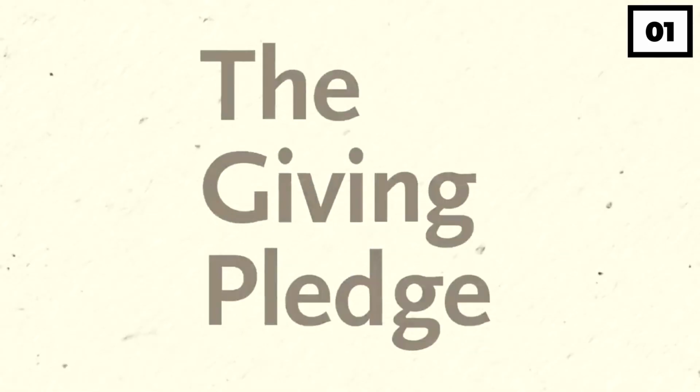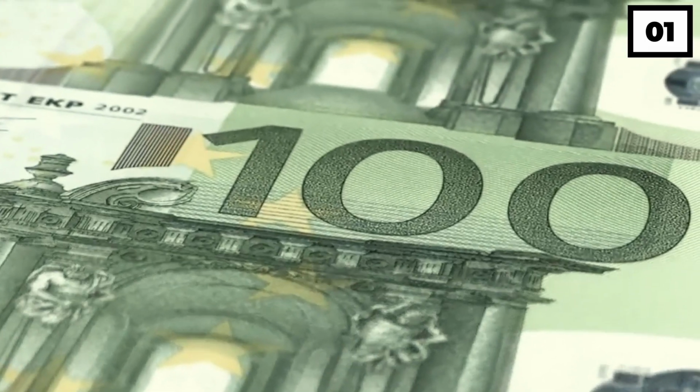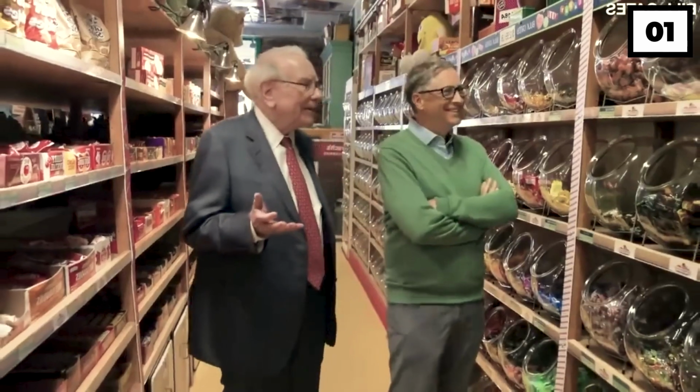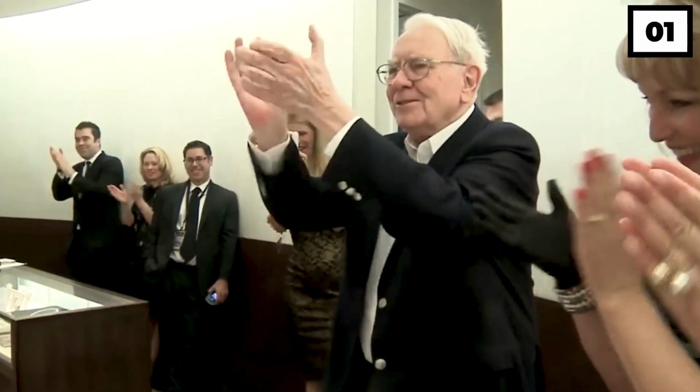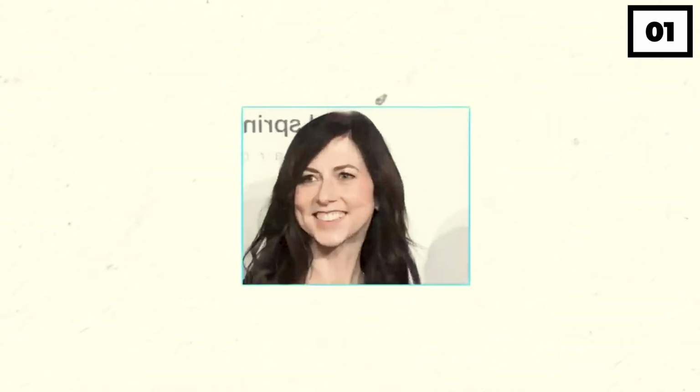But perhaps his most important accomplishment has been the establishment of the Giving Pledge. As the name hints at, any billionaire who signs this pledge vows to donate a majority of their riches to whoever may be in need. There are many other billionaires who have signed on to this pledge, such as the ex-wife of Jeff Bezos, Mackenzie Scott, Facebook CEO Mark Zuckerberg, and Tesla and SpaceX CEO Elon Musk.